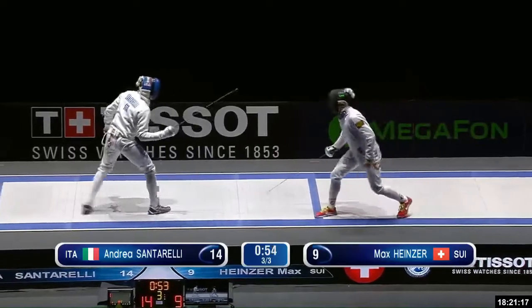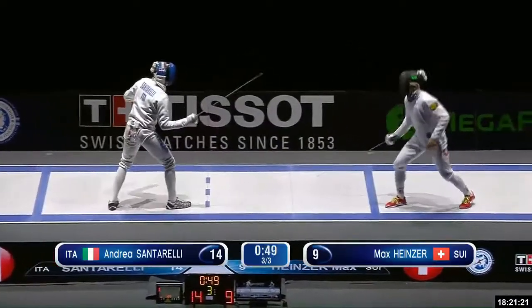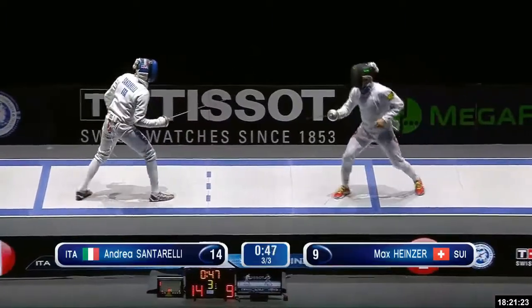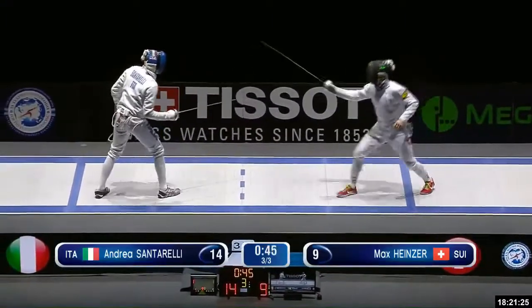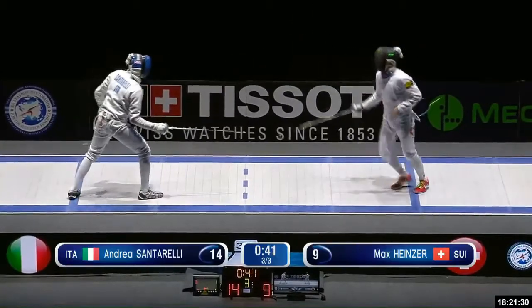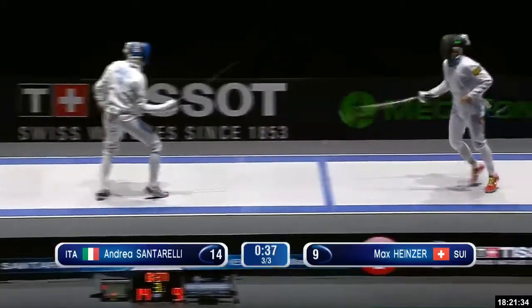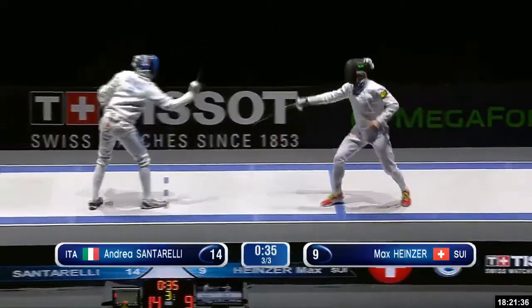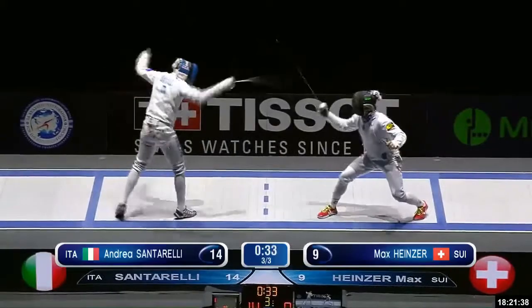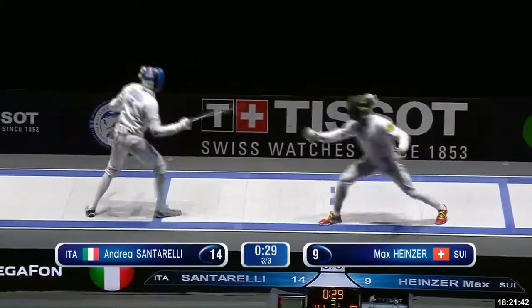Let's see if Heinzer has a couple more tricks left in him to bring this into a more reasonable bout. And you have to think about the clock as well. There's only 40 seconds left. In epee, that's a world of time. But Santarelli has played this brilliantly, and he knows that Heinzer has to press.